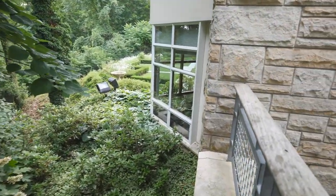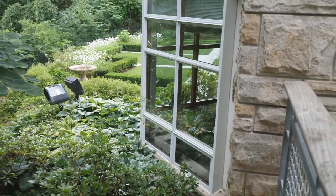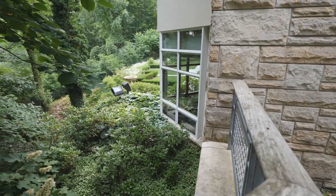Over here, actually, guys, is where they have the large banquet hall. This is actually where I had my graduation party, so it's a beautiful location, guys.